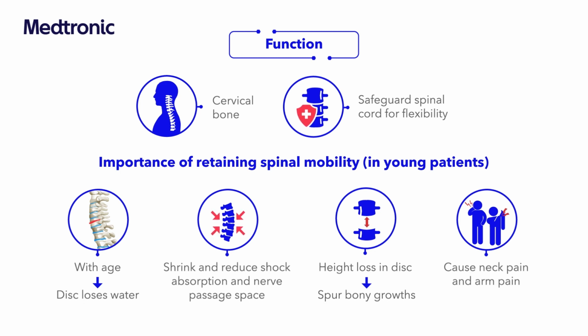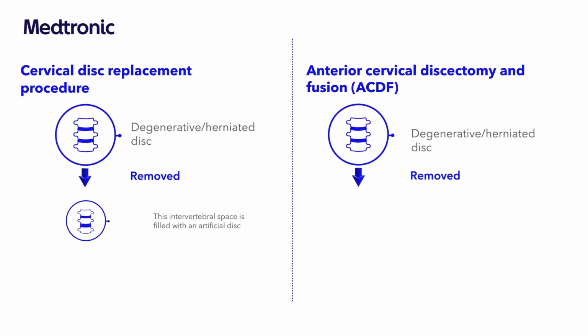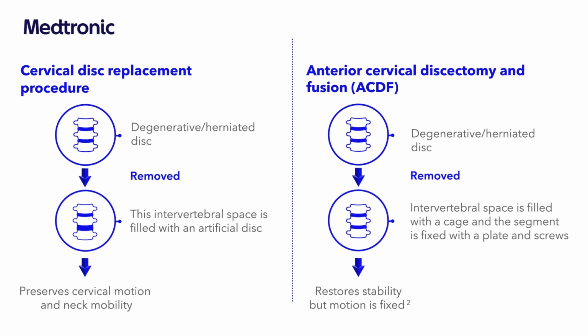Retaining spinal mobility in young patients is crucial to avoid spinal disability. In the CDR procedure, two adjacent spinal discs are removed through the neck's front to address symptoms. After removal, the empty spaces are filled with cervical discs. In anterior cervical decompression and fusion, ACDF, a plate with screws is added for stability, while in the CDR procedure, motion at the treated levels is preserved.